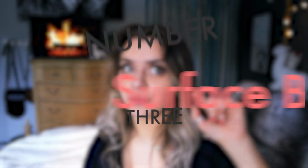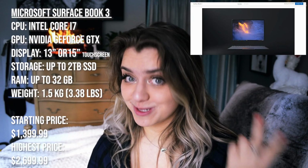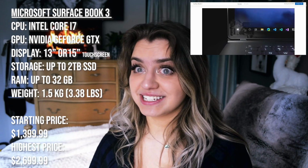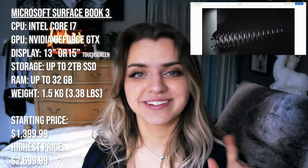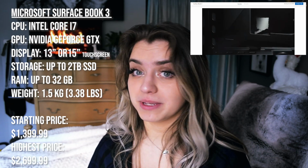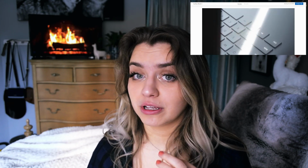Number three is gonna be your Microsoft Surface Book 3. i7 processor, 2 terabytes of storage, crazy, 16 gigabytes of RAM. This laptop, needless to say, is powerful and robust. It's a high quality laptop and is probably the fastest Surface laptop yet. You can definitely handle these large file sizes with no delays. Trust me, Rhino files get massive very, very quickly.